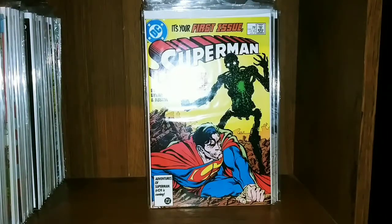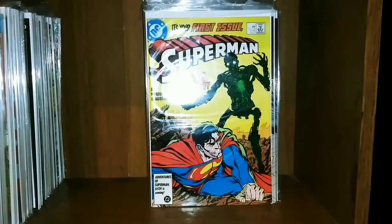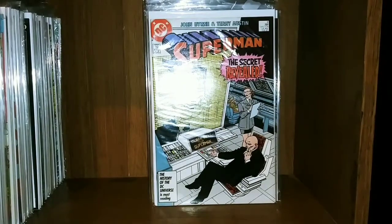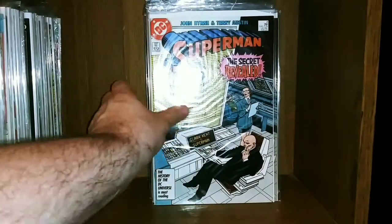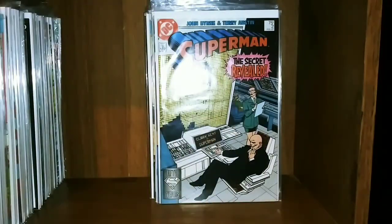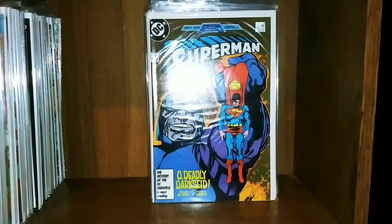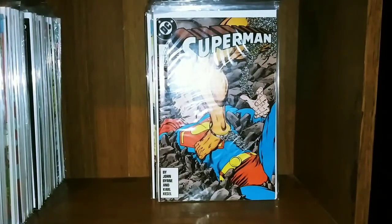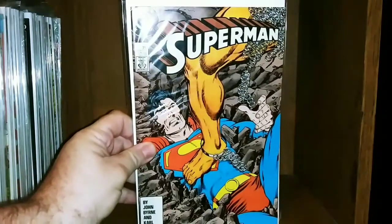We've got Superman 1. We've got Superman 1. We've got Superman 2. We've got Superman 2. Glitch in the Matrix. Another Superman 2. We've got Superman 3 with a sweet Darkseid cover. We've got Superman 7.